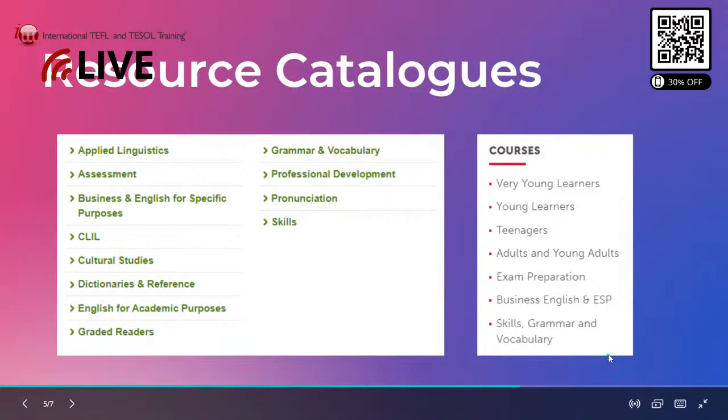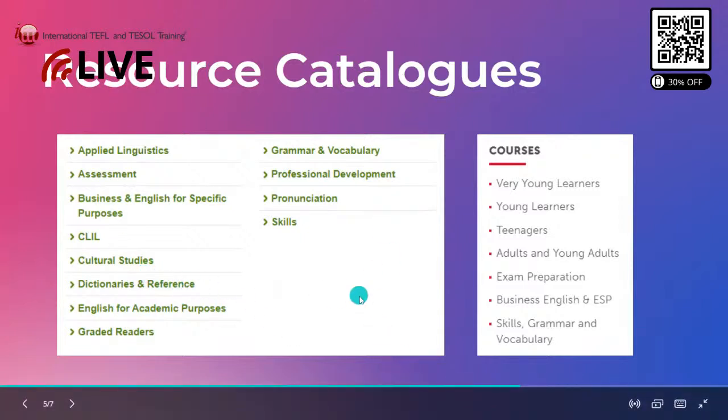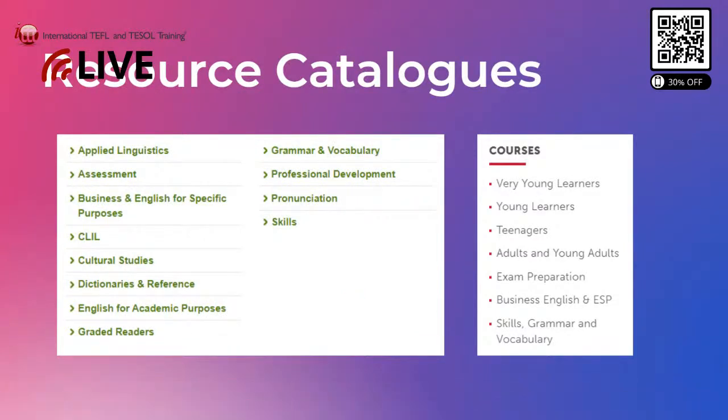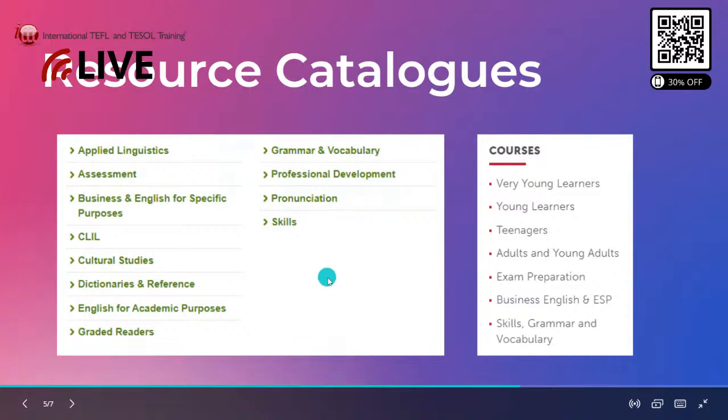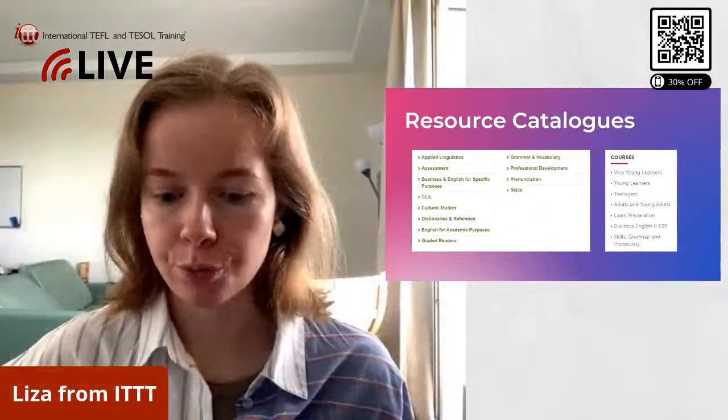I don't actually remember, but anyways, if you compare these two types of catalogs, you would probably notice that Oxford Press prefer to list their materials according to skills. So as a teacher, after taking this needs analysis, you already have information on your students' skills. And this is the way you can pick out the most appropriate course book. So yeah, like this.